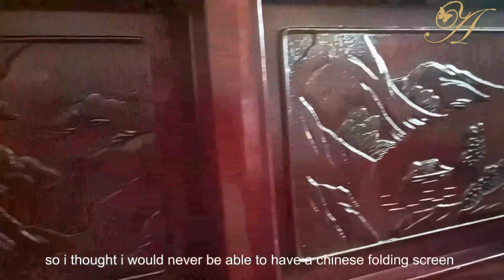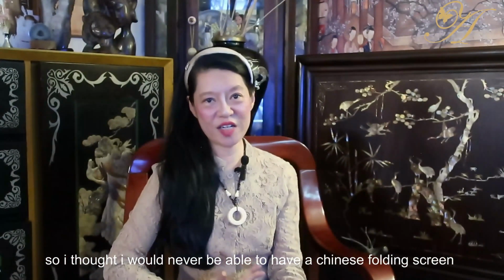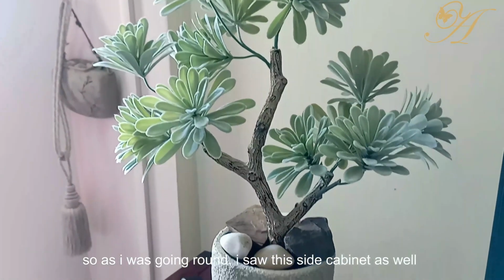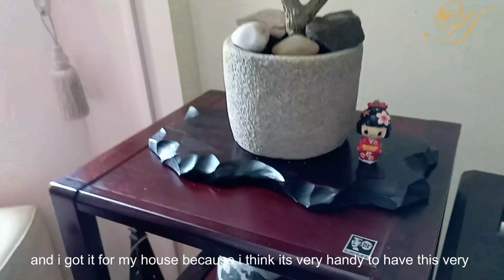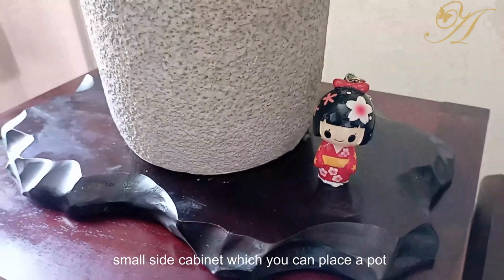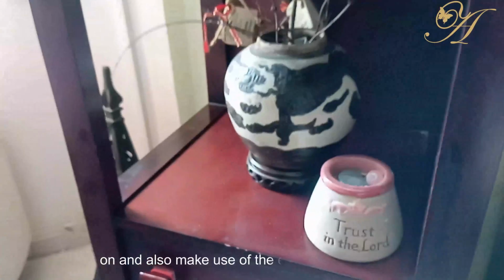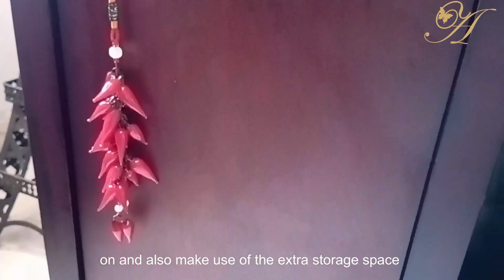So I thought I would never be able to have a Chinese folding screen. As I was going around, I saw this side cabinet as well, and I got it for my house because I think it's very handy to have this small side cabinet which you can place a pot on, and also make use of the extra storage space.